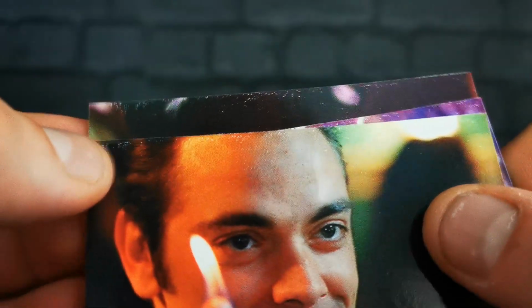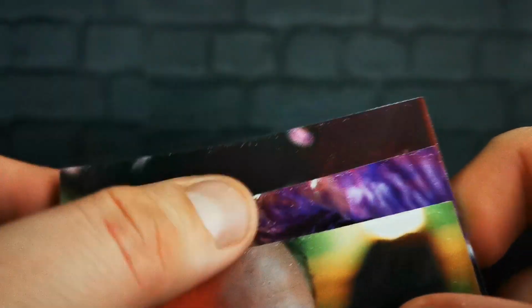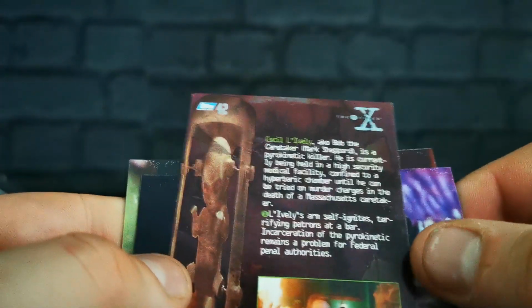Unfortunately, these cards have had a little bit of an accident, it seems. Don't know if it's the printing or if they've got wet or... yeah, some of the ink's come off them. Right, what have you got for us, mate?